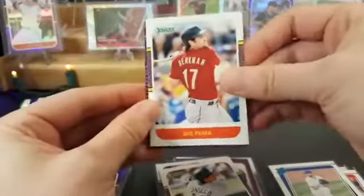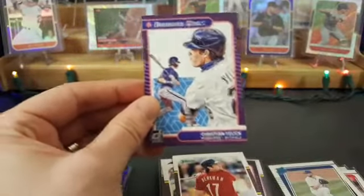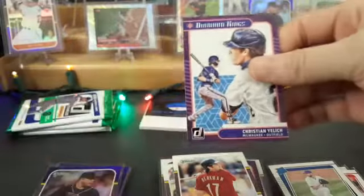There's a big Puma name variation on the 87 throwback for the Astros and Lance Berkman and Christian Yelich, Diamond Kings for the Milwaukee Brewers. Rounds that pack out.